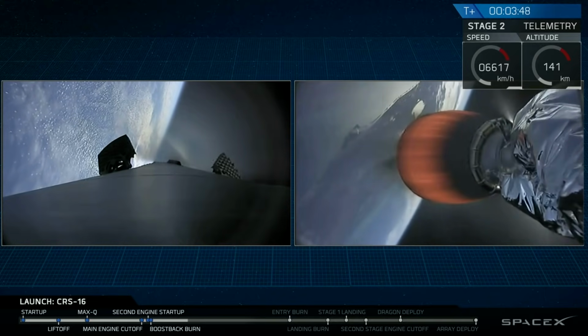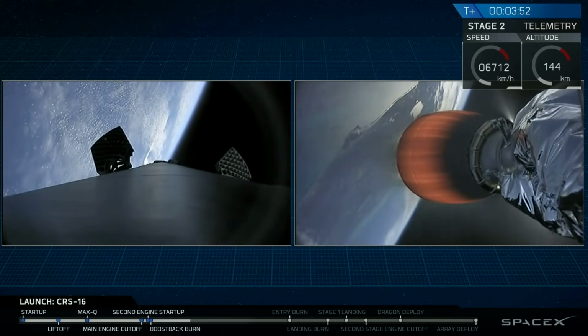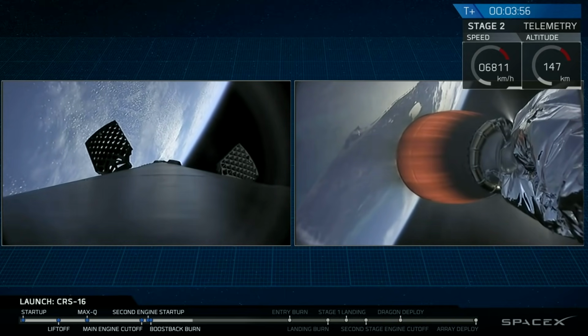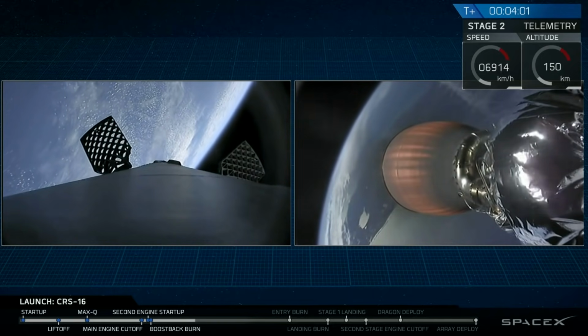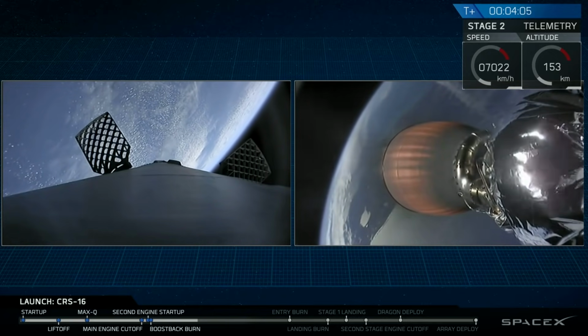You can see the grid fins slowly opening. The large titanium fins, we allow them to open slowly. Given the mass of the fins, we don't want them to open too rapidly. Second stage continues to look good. First stage good. T plus 4 minutes into flight. All systems are go.